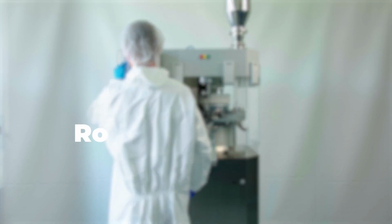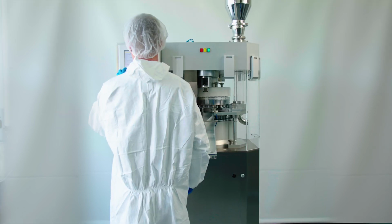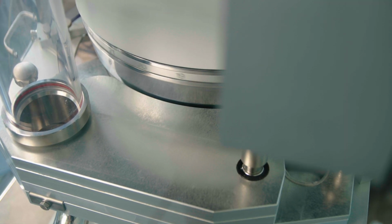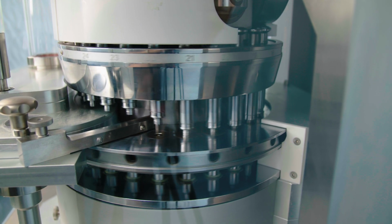Today, we are going to talk about roller compaction, an efficient process to support tablet manufacturing. Tablets are widely used as a safe and effective method for delivering medications orally. They are created by compressing powdered substances into solid, hard, and smooth forms.